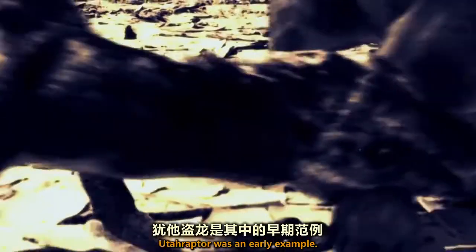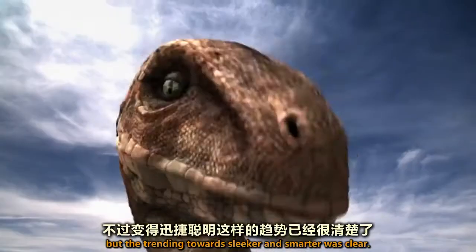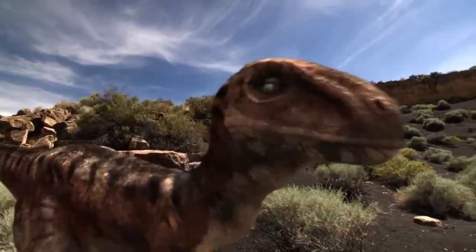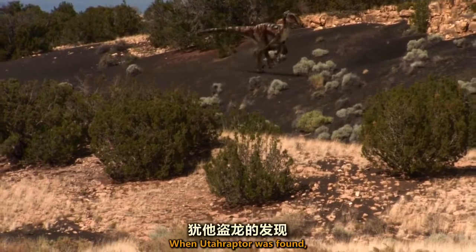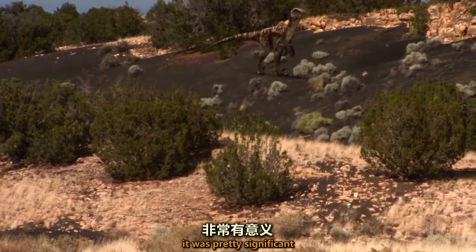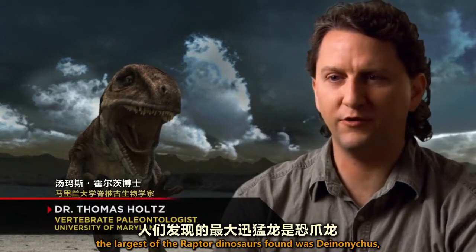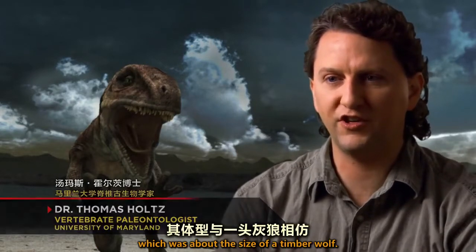Utahraptor was an early example. It was still fairly large, but the trend towards sleeker and smarter was clear. When Utahraptor was found, it was pretty significant because up until that point, the largest of the raptor dinosaurs found was Deinonychus, which was about the size of a timber wolf.